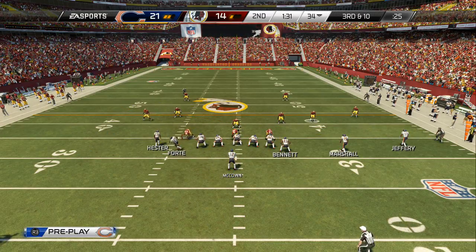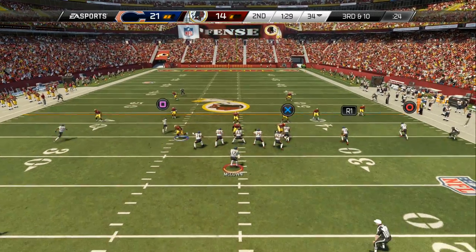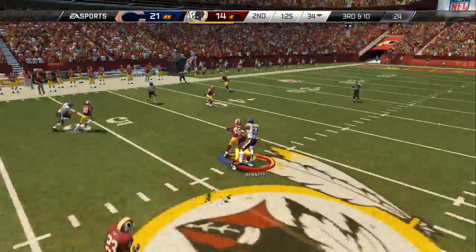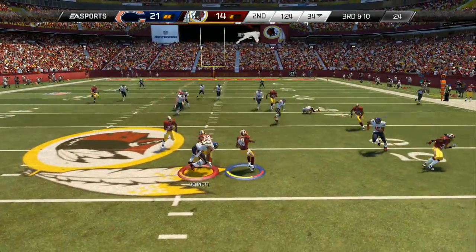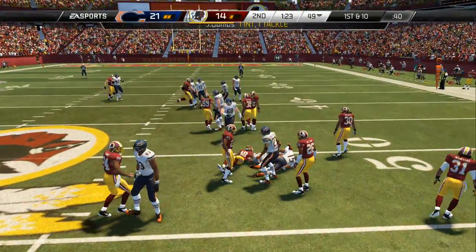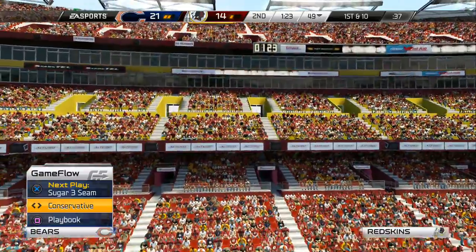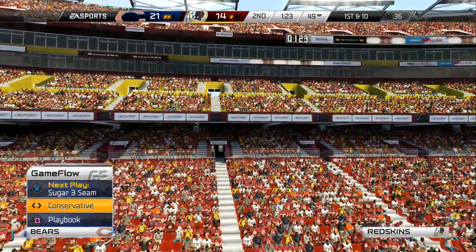Get ready. Grab 38. That ball has been picked up. The defense that time in position. They read the quarterback's eyes, and it led to an interception.